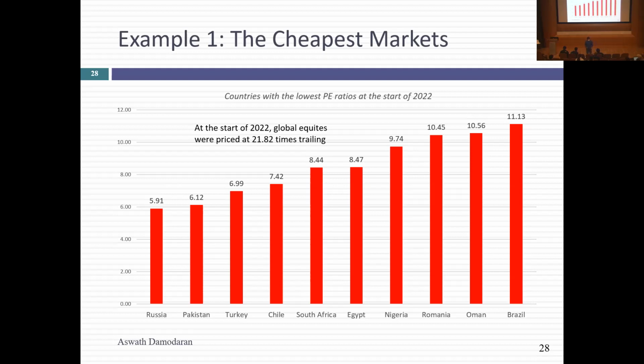And then I come to you and I say, you know what, you should take all your money. This is pre-Ukraine, so I'm not even using the benefit of hindsight. I say, you know what, you should take all your money and buy Russian stocks and Pakistani stocks. They have the lowest PE ratio. What am I missing? This is the easy one.